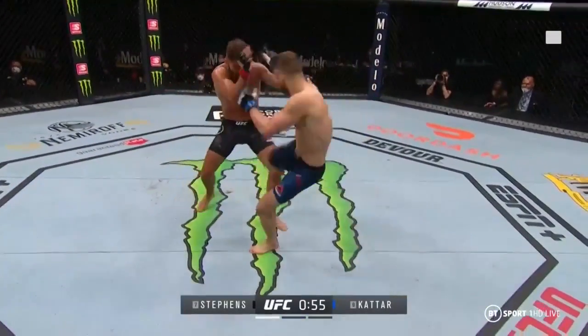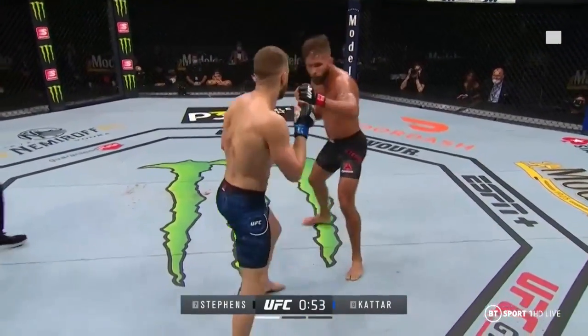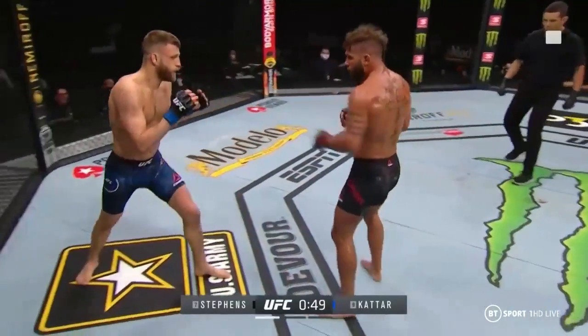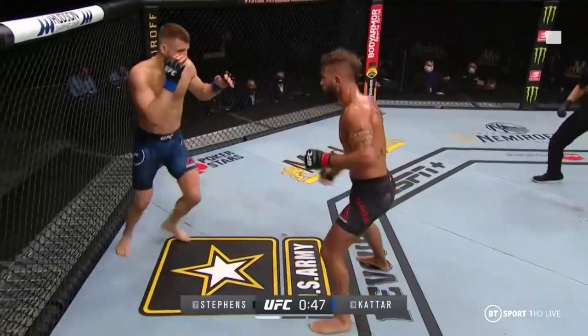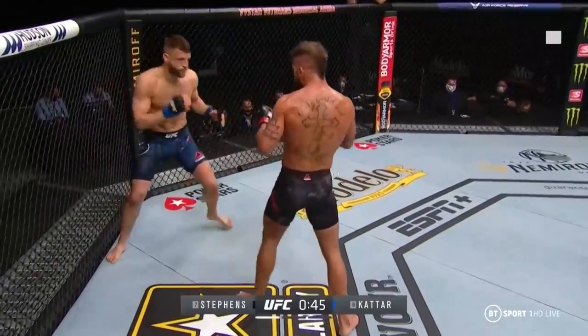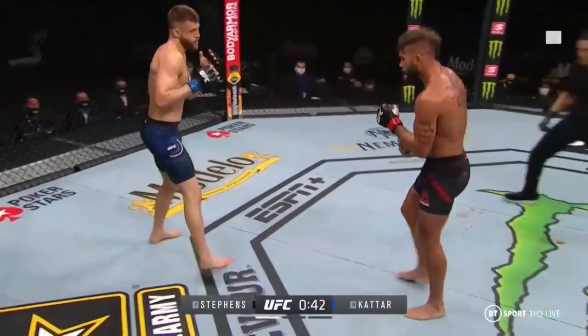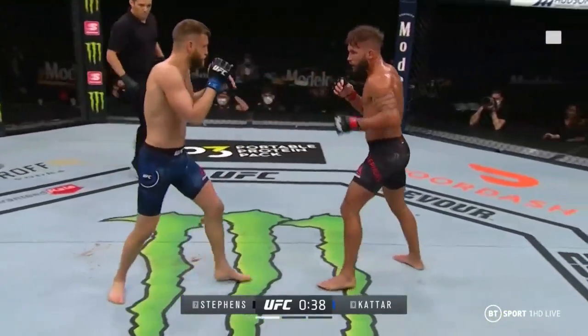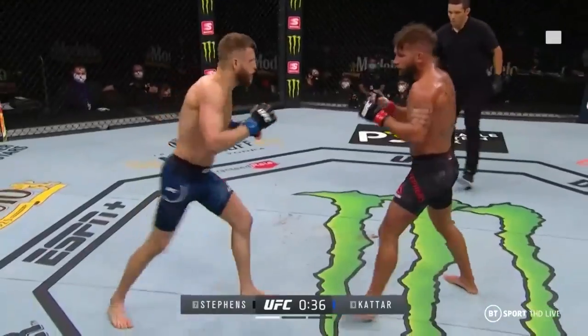Stevens doing a nice job not discriminating, attacking all parts of that lead leg. Oh, he's having a hard time with that lead leg, DC. And Calvin Kattar's digging his foot into the ground to try and check that kick, but Jeremy Stevens is just driving right through it. It's not bothering him. Yeah, he briefly switched stances there for a moment as well.